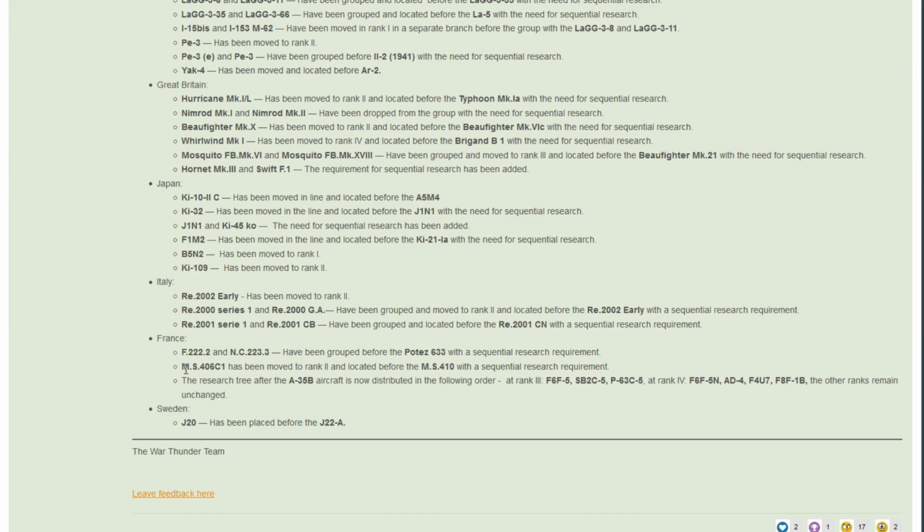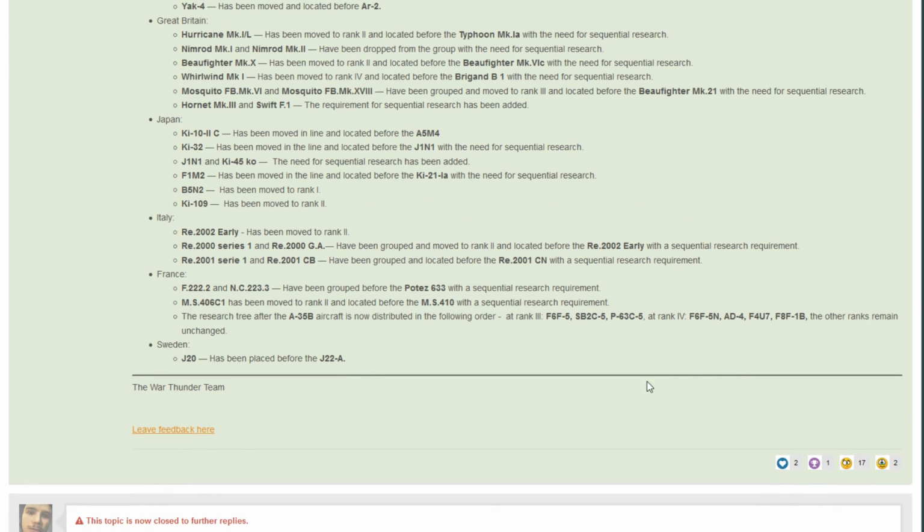The MS406C1 has been moved to rank 2 and located before the MS410. Makes sense, sequential research once again, and the research tree after the A35B is now distributed in the following order. This is of course for France. At rank 3, it's going to be the Hellcat, the Helldiver, the King Cobra, then at rank 4, the F6F5N, the AD4, the F4U7, and the F8F1B. The other ranks remain unchanged.